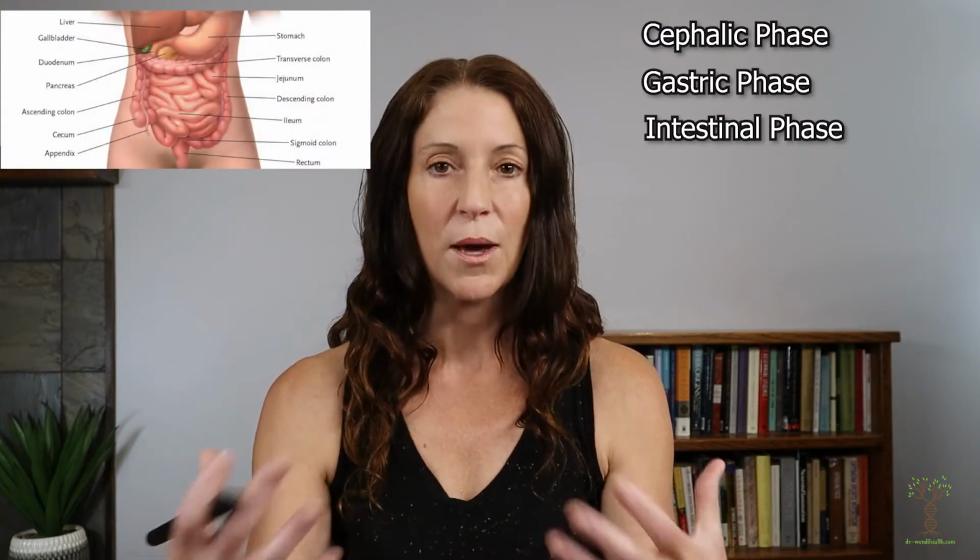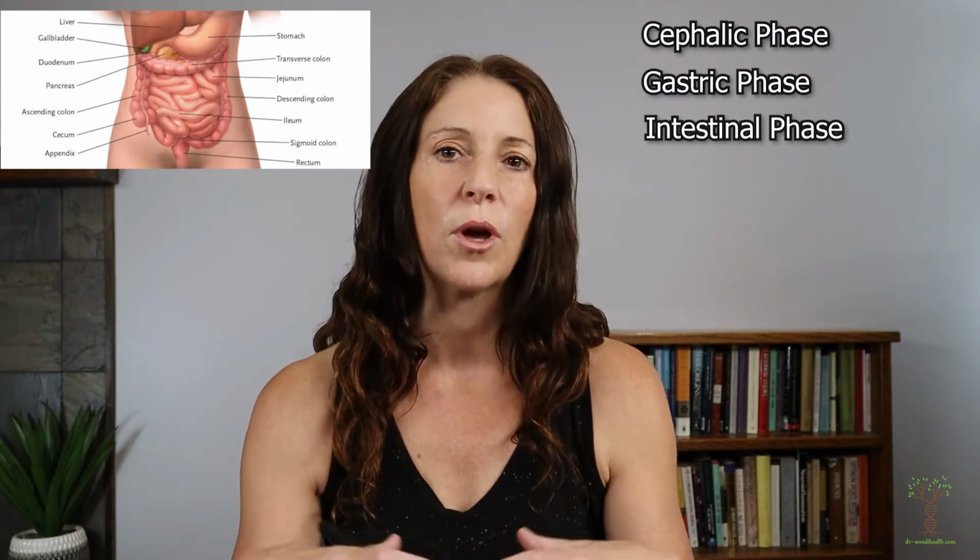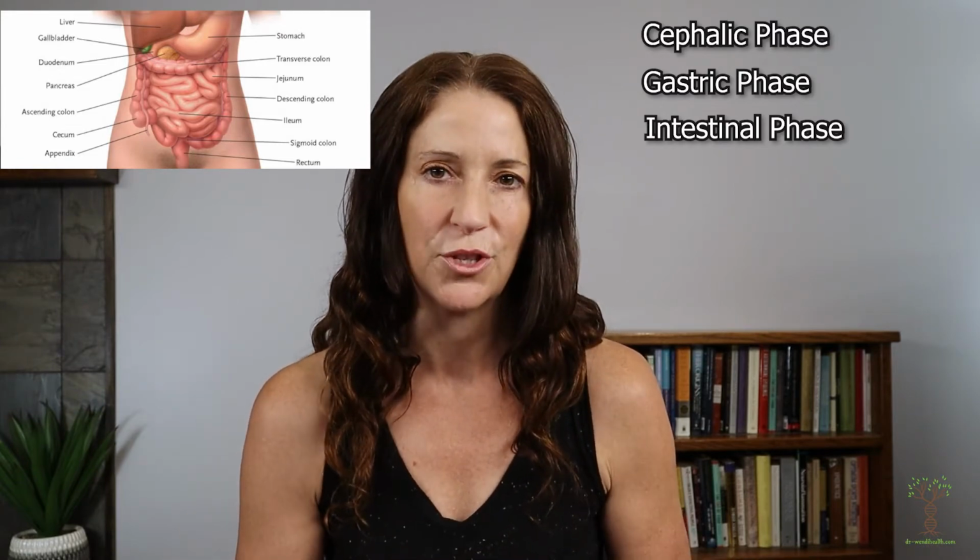And this is when we complete the chemical digestion of food, and then we start to absorb nutrients into the bloodstream. The gastric phase and the intestinal phase are regulated by neural and endocrine mechanisms, whereas the cephalic phase is mostly neural.